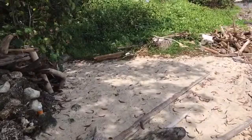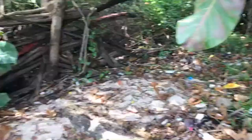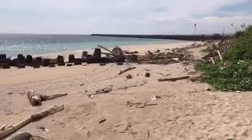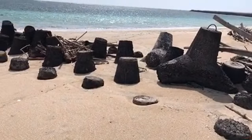And what can we see along here? It's bushes, man. Alright, nothing. That's it over there. Alright, there's still more beach in here. Wow, this is beautiful. I don't know what this is, but it's concrete. It's concrete in here. Look at this, guys. I don't know what this is for, but it's concrete in here.